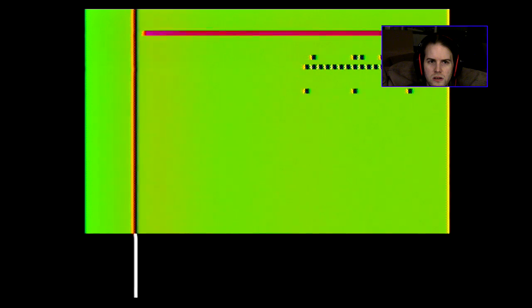Try 2 again. Okay, let's try full reset. I don't remember if I did that or not. 2. It's like it crashes or something and then resets the console. It's weird. That does not seem to be working. No shooting gallery. Damn, I would have liked to have seen what that was like.